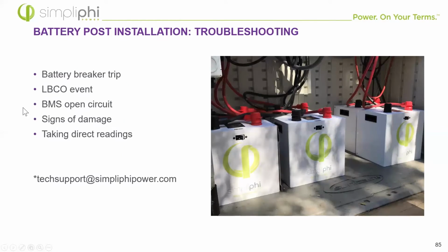Other than that, that's pretty straightforward. Taking direct readings is key. If there's an event, as the installer my first thing would be to take a multimeter to each battery individually, the entire bank, because the readings you're going to get from the inverter or the system or even the access unit during these events are not as accurate as the battery itself with the multimeter.